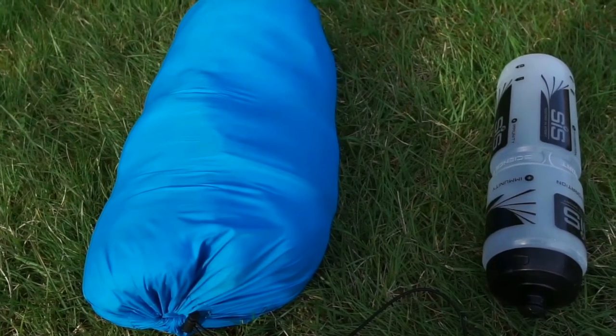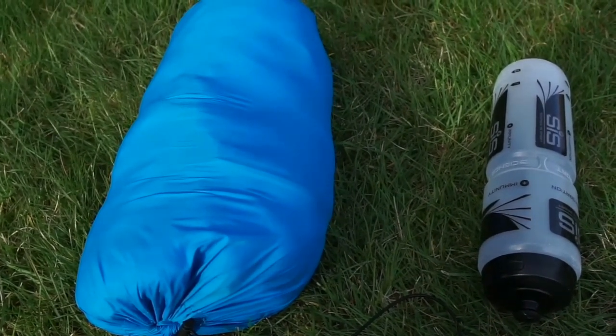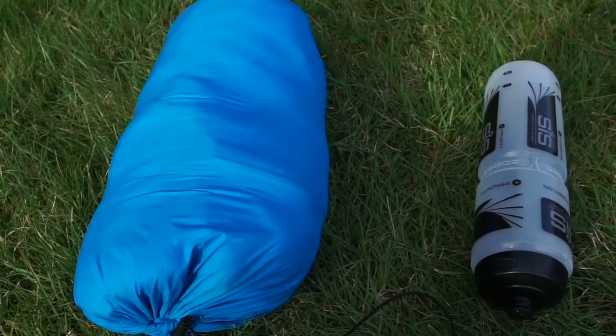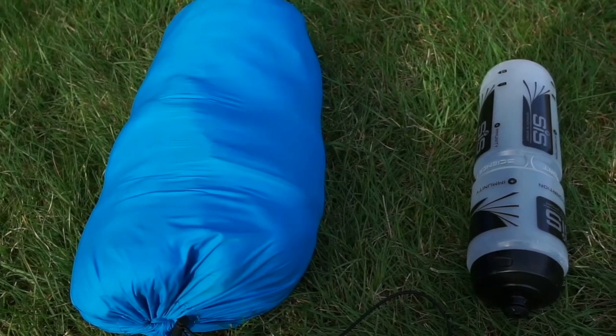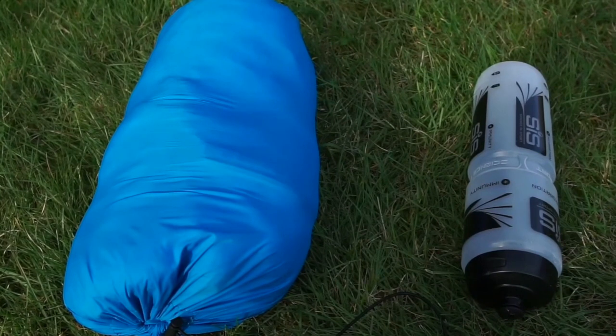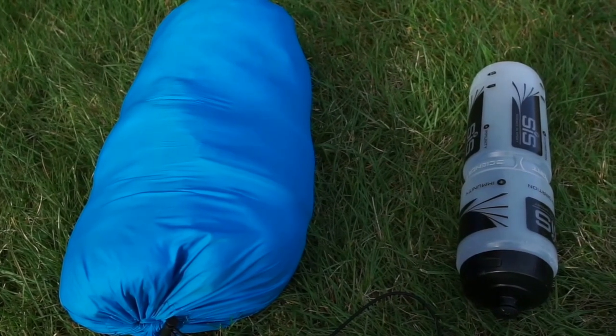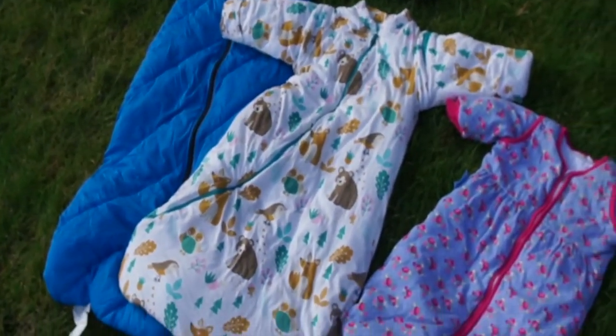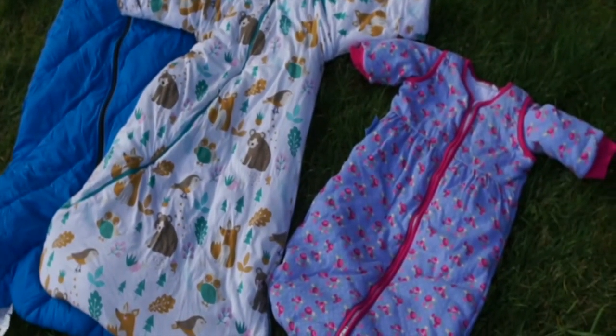One other comment I would make is just to think about what will happen if the sleeping bag gets damp. So the Morrisons Outdoor sleeping bag is made of a synthetic material, which I think would dry off quite quickly. We've not had any problems with dampness. Whereas the 2 other sleeping bags have got a cotton outer, and if they get damp, they will take quite a long time to dry off. So take care that your child doesn't push themselves against the side wall of the tent and get their sleeping bag wet.